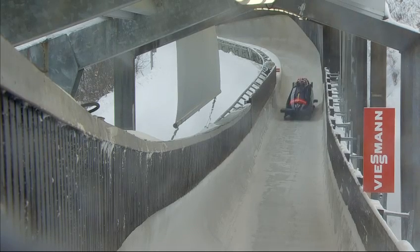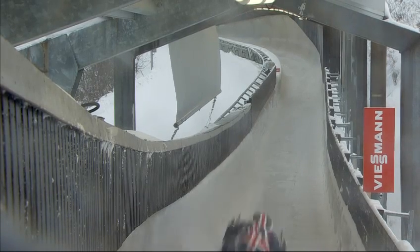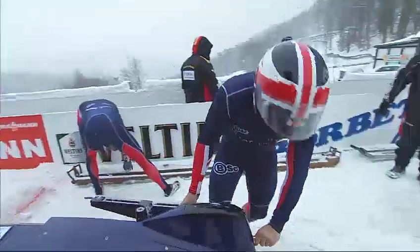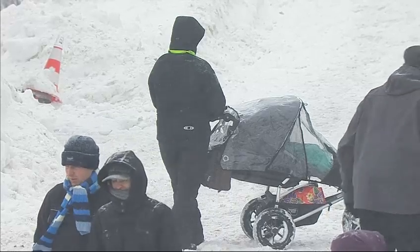Look at the push bar. You see that? That shows you the violence of the corners, doesn't it? Yeah, 11, 12 down there. So Max Arndt leads, Alexander Zubkov in 2nd with 17 sleds still to come.